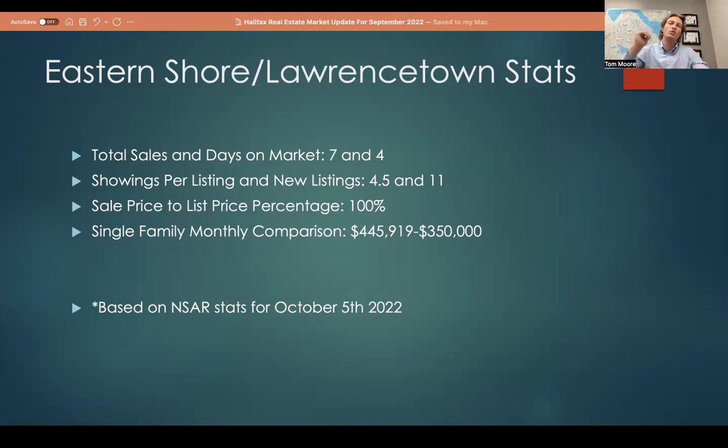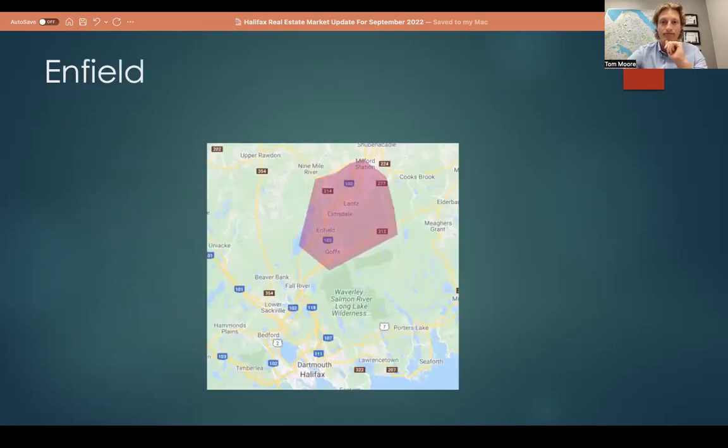But you're also noticing that 4 days on market, right? What does that mean? Well, it means that when things are going, they're going quick. So there isn't a ton of inventory, and when that inventory does come on, it goes very quickly. So to me, that means there's probably a few more people looking up there than in some of these other areas. But in the 400 range for a property that may be close to or on the water, that's a pretty good price.